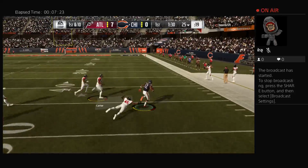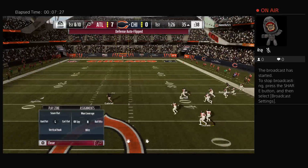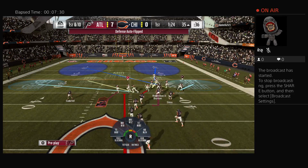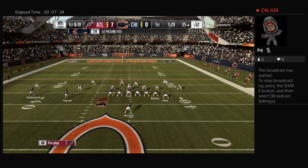And the hook up here to Allen Robinson. And all the way down to the 35. Trubisky hitting Robinson for a big one. And even 40 yards.